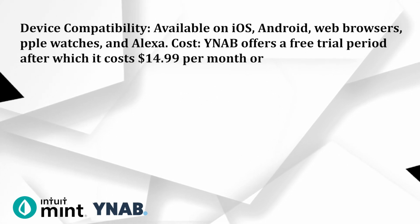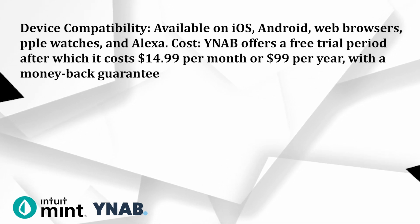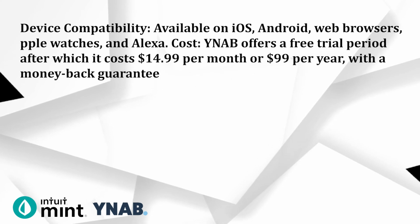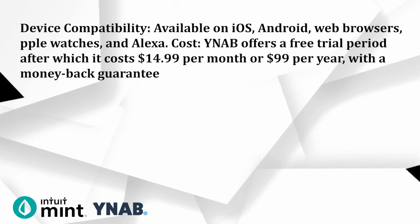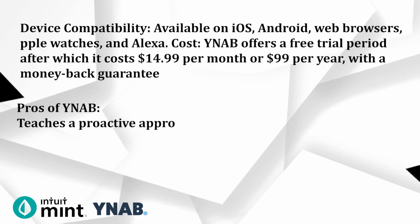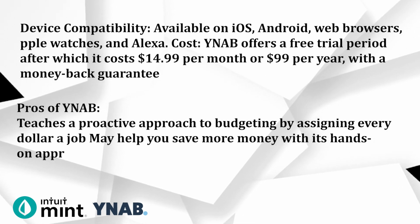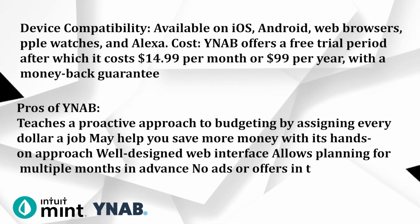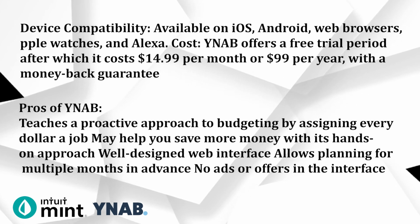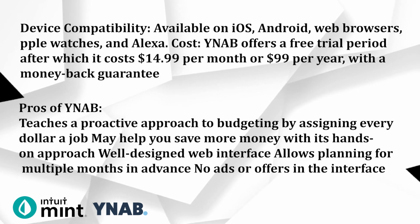Well, the cost. YNAB offers a free trial period, after which it costs $14.99 per month, or $99 per year, with a money-back guarantee. What are the pros of You Need A Budget? It teaches a proactive approach to budgeting by assigning every dollar a job. It may help you save more money with its hands-on approach. Well-designed web interface and allows planning for multiple months in advance. No ads or offers in the interface.